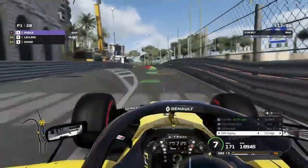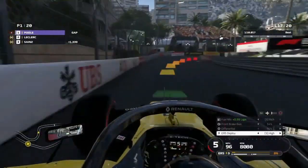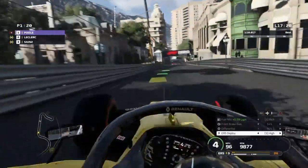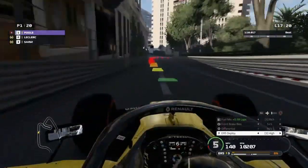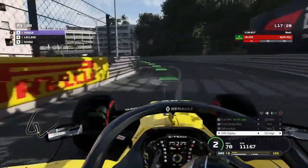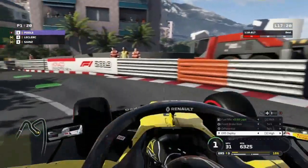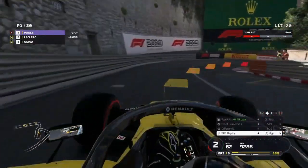There's only one DRS zone. They need to put a second DRS zone here at Monaco, but there's nowhere to put one, which is upsetting. Which is why they also need to make alterations to the track there. You can't have the same old Monaco Grand Prix circuit. You really can't.